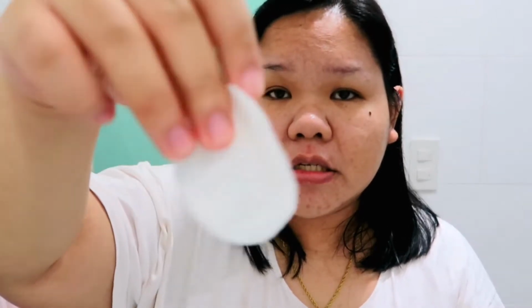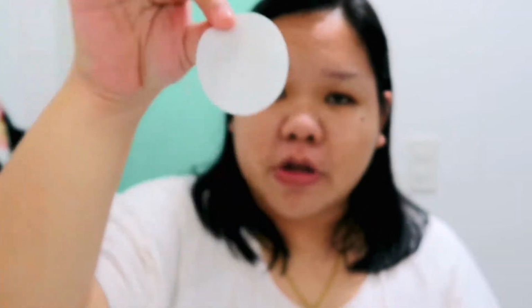Now, pala, this pad has two sides. Isang rough side at saka isang soft side. You will first use the rough side bago yung soft side. So, I'm using the rough side. Next is the soft side.